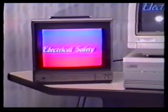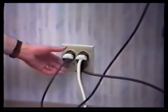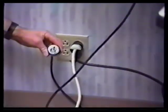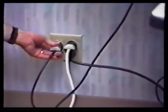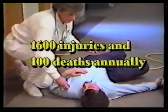To prevent potential danger from this stray current, the ground line, which we know to be the round plug in the electrical cord and outlet, prevents accidental shock by removing this stray current. A flaw or leak in the ground may increase the risk of electrical shock. The Federal Drug Administration attributes 1,600 injuries and 100 deaths annually to faulty electrical equipment.